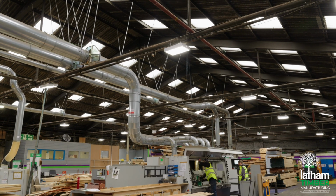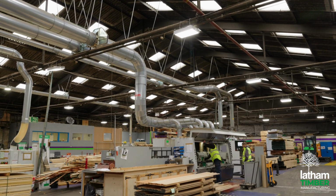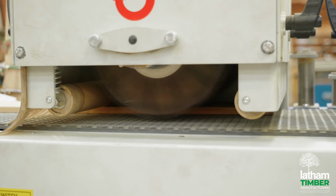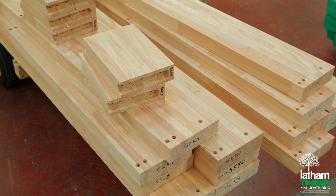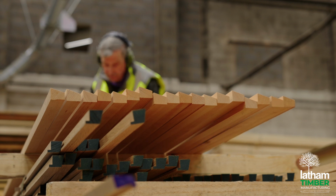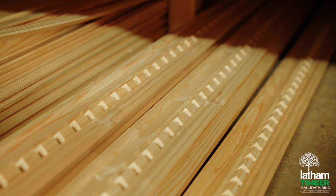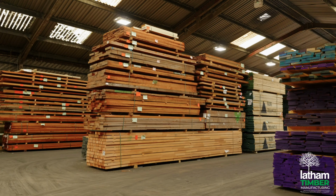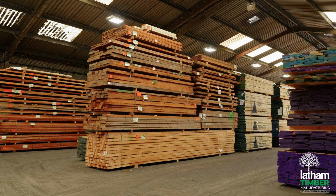This 50,000 square foot facility is packed with tooling and machinery for moulding, machining, cutting, profiling, sanding, coating. I could go on. Suffice to say, recent investment from the Latham Group has resulted in a market-leading service for direct LTM customers and also those of the wider James Latham depot network.